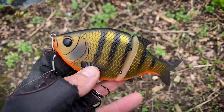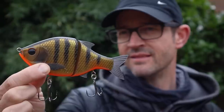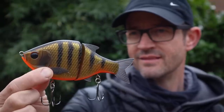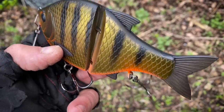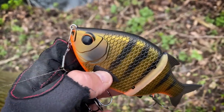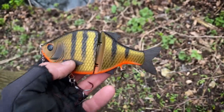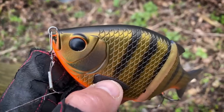You tell me if that isn't the most beautiful lure you've ever seen. It's a glide bait. And it is absolutely stunning. Look at it. A work of art. Gutted if I lose this one. Wow.